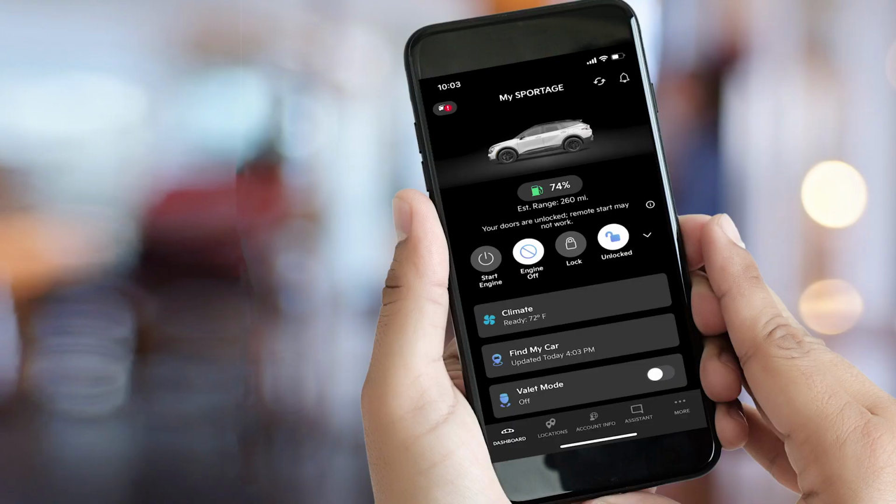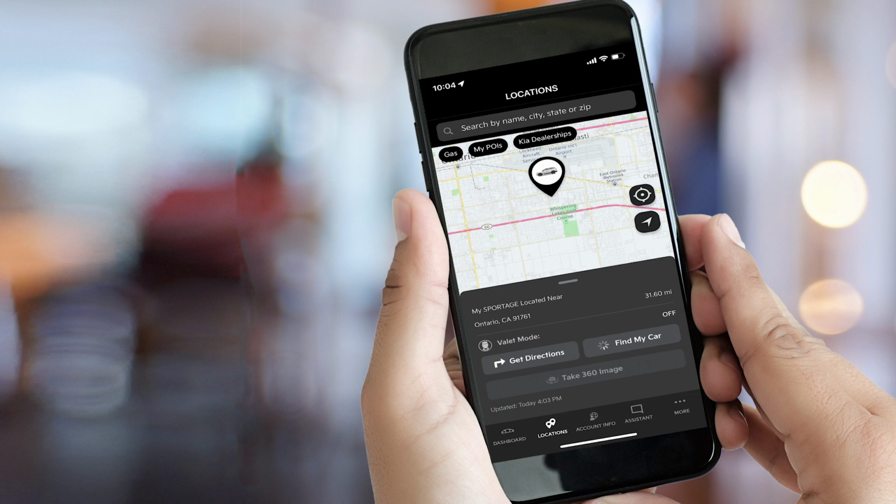From your smartphone, open the Kia Access app and press the refresh button to be sure the information is up to date. To find your Kia, select the Find My Car button or the Locations tab. A screen will display your vehicle's current location and approximate address. You can select Update Location to ensure it's the latest information. Press Get Directions, and the app will provide you with directions on how to get to your Kia.